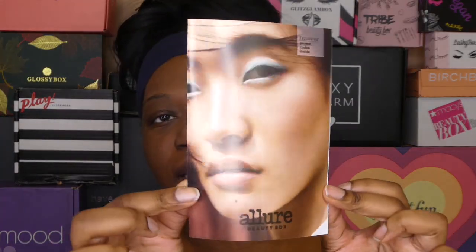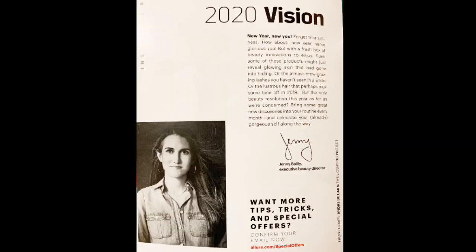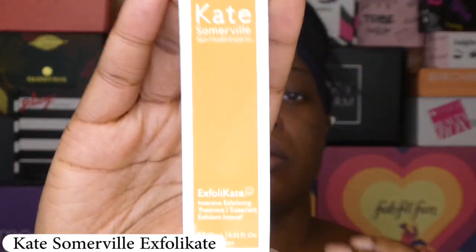Box January 2020. Opening up the box, first thing you see, red crepe paper. You have a nice little pamphlet and that's the cover. Usually you get a description from the editors of what's included this month, why they picked it, how to use it, and how much it costs. And they usually also include coupons or discounts so you can get some money off if you end up buying the product. Kate Somerville Exfoliate.